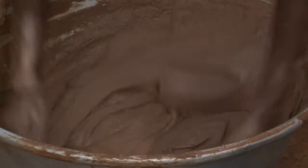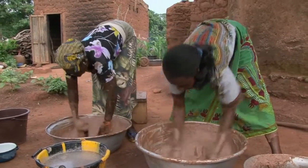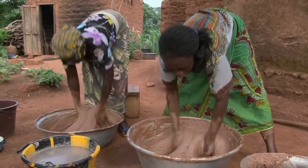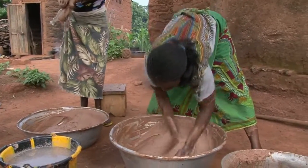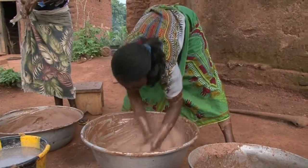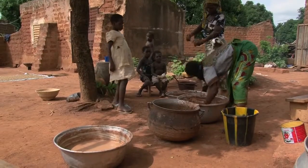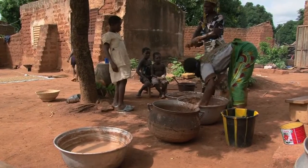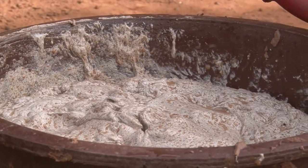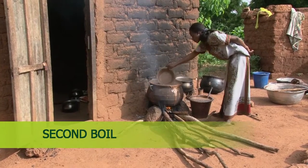Churning involves separating the butter from all the other matter in the shea kernel. You have to beat it so it thickens like a cream. Then we wash it and add water to separate the butter from the rest. This can take from 30 to 45 minutes and it's exhausting. Then you have to cook it again for a while and it can take 2 hours to be properly cooked.